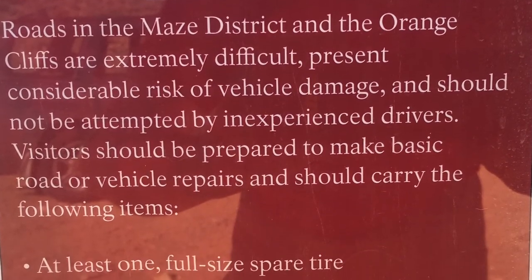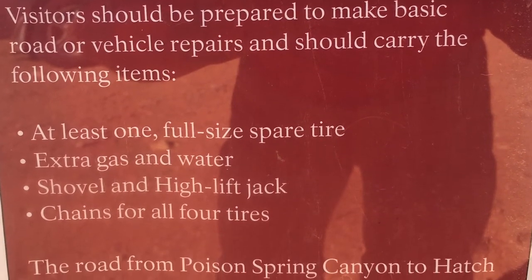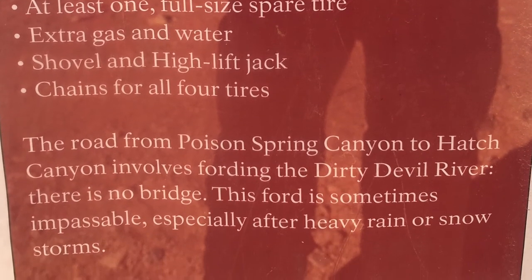Given the difficulty of access, there's definitely more solitude in a place like this, so we'll see how we go.